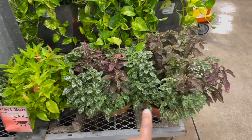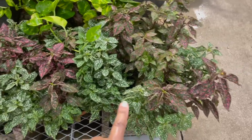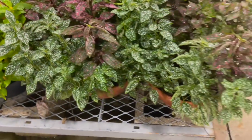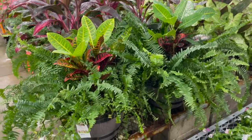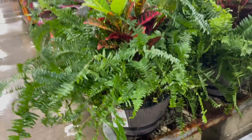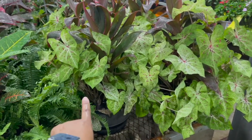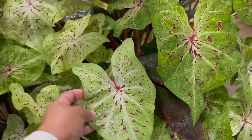And up here in the front, they have some polka dot plants. There's like a combination of two different ones in a pot. And I think they're only $13.98. Look how pretty. They also have some really large barrel style pots with ferns and crotons for $39.98. And then over here, they have some more of those combinations with caladiums and cordylines. This is a different type of caladium. It's the Miss Muffet. So pretty. I love this one.